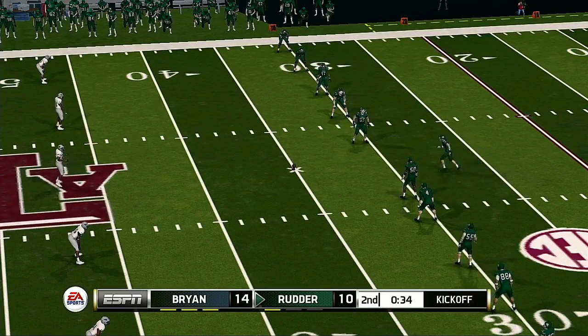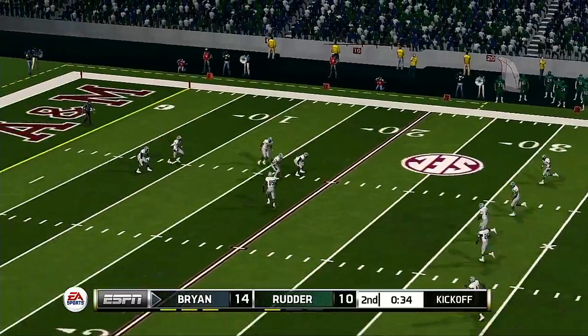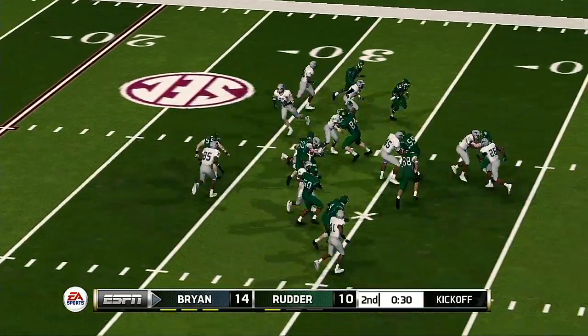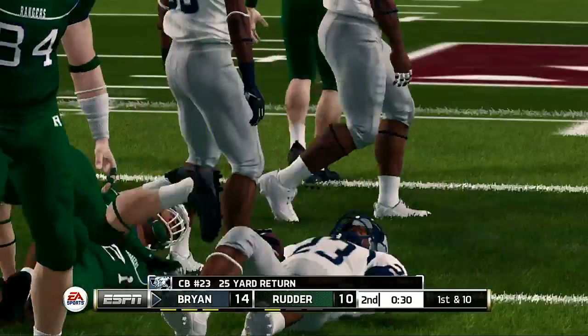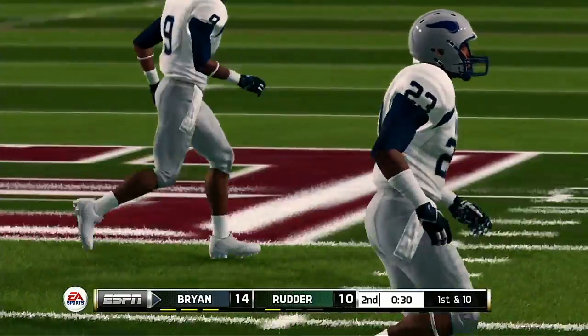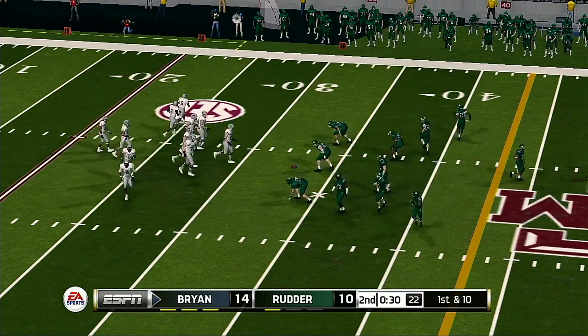They line up to kick this one away. From the 8-yard line, he's out to the 30. He's taken down at the 33. In a game that's this close, you can't afford to waste possessions.